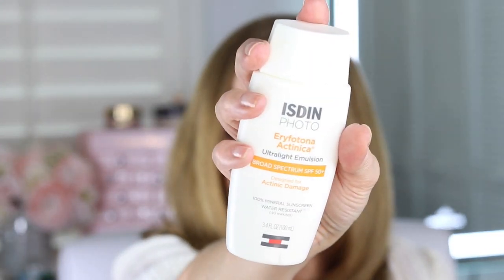I love it, but I just found out recently that it has alcohol denat in it. So I'm just letting you know. I didn't realize it because I got a sample of this and I just loved it so much. I ordered it and I was like, oh my gosh, I should have looked at the ingredients. I'm usually better about that, but I love it, but I probably won't repurchase it. I'm so bummed about it. But it's the Isdin Photo sunscreen. It's 100% mineral. I love this. It has an SPF of 50. I love it. But I won't repurchase it because it has that in it.